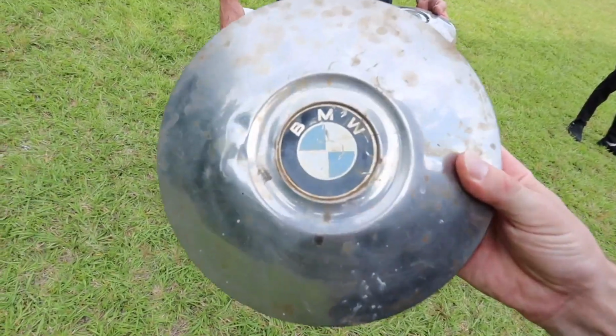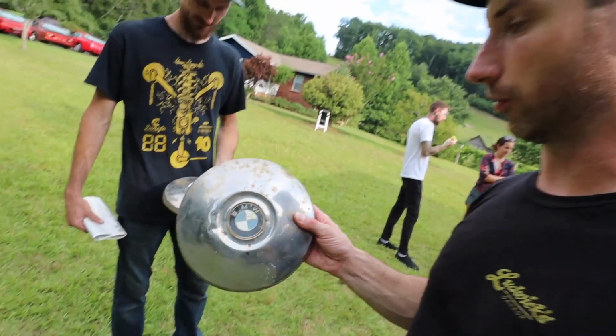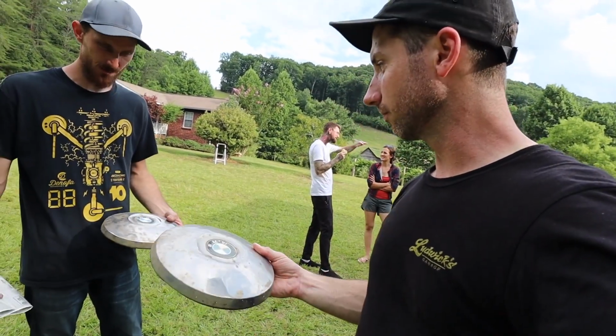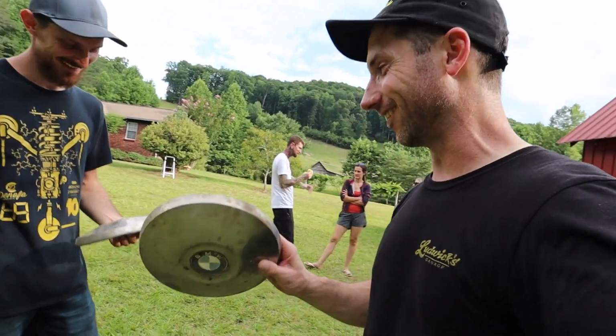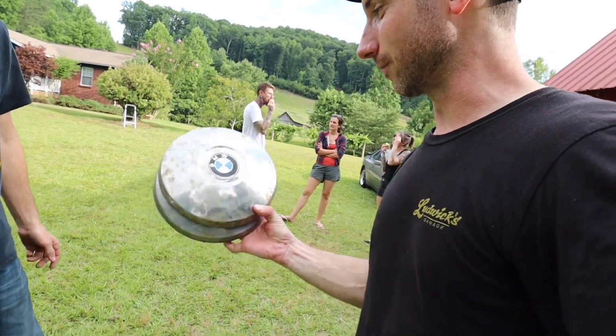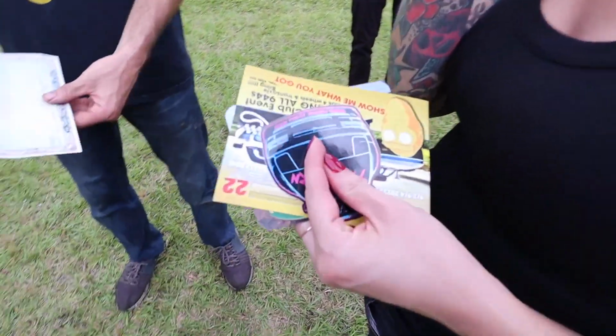So this is after they went to the new BMW Roundel from the stripes that were inside the actual blue and white. And these were just an extra pair that he couldn't sell, and then decided they're in my way, and he knows I collect them. So yeah, that's awesome, man. Thank you so much for those. Yeah, of course. So now we've got some generational BMW hubcaps from the 60s.